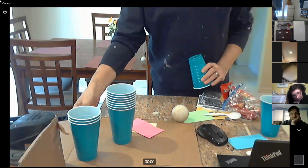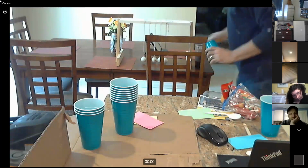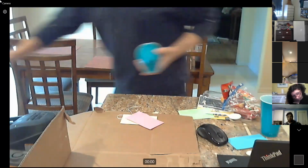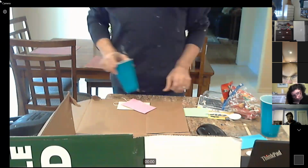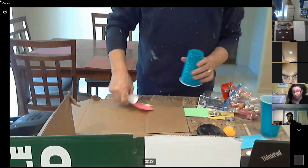You guys know what catapults are? Stone throwers. Yes, I do. These little contraptions. Right. So, catapult also. Don't sweat it. There you go. So, I took a cup.